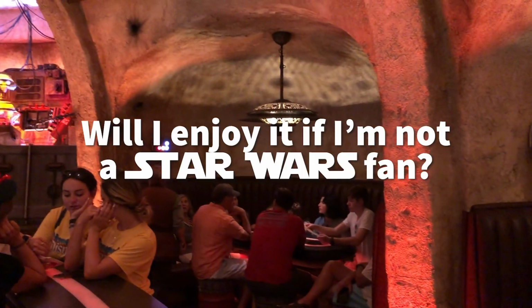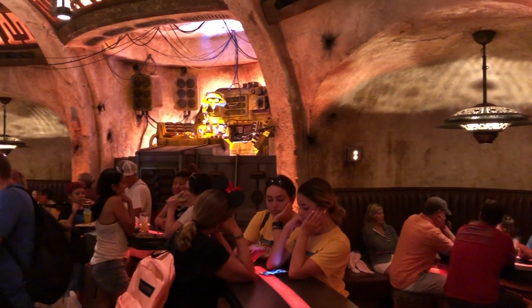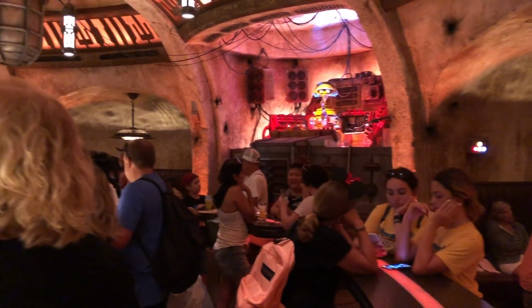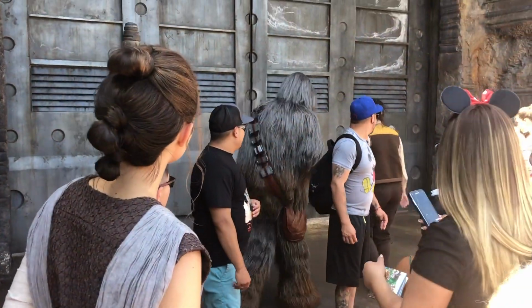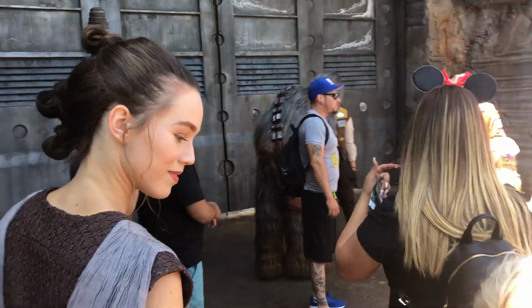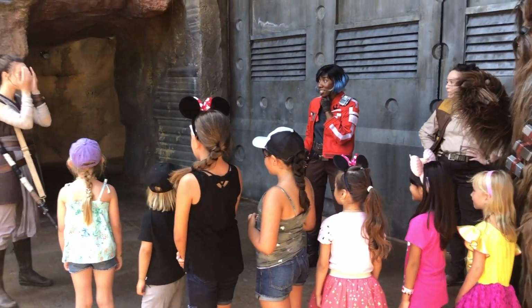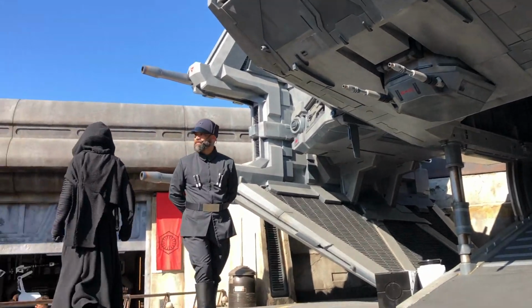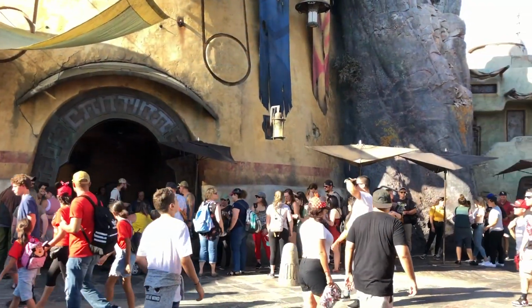Now, will I enjoy it if I'm not a Star Wars fan? Yes, absolutely you will. Well, as long as you enjoy being in a theme park in the first place, you'll enjoy it. So the experience of Galaxy's Edge is unique and really only comparable to Harry Potter World at Universal. And even the character interactions and Imagineering really step it up to another level. There's a lot of hidden stuff in Black Spire Outpost, a lot of things that you may not see the first time that you're there. So you definitely need to try to go back several times in order to really experience the land.